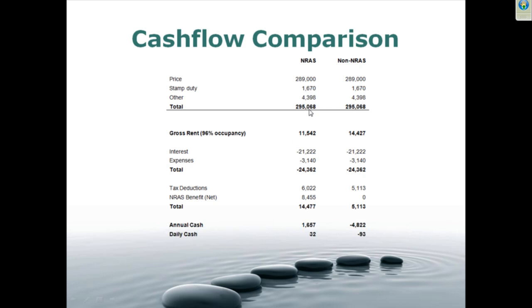And then you've got your NRAS benefit. Now what we've done here is we've netted out the NRAS benefit. It's currently $9,140 per year as the NRAS benefit, but there are a small number of costs associated with that, and we've netted them out as an example here of $8,455.